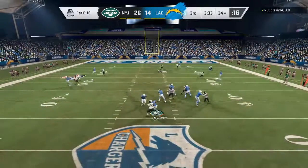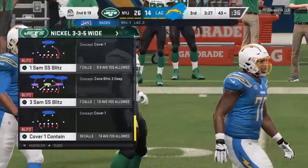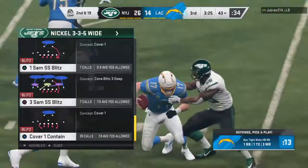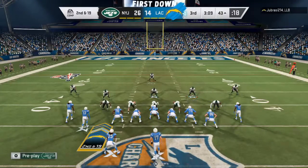Operating from the gun, Rivers. He'll be taken down. The Jets get in there for the sack. Ja'Kai Polite came in there hard on the blitz and got him down 9 yards behind the line of scrimmage. After the sack, it's 2nd and 19, and the road gets a bit tougher from here.